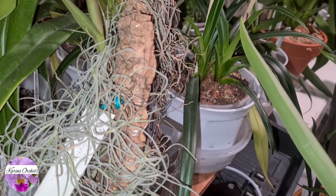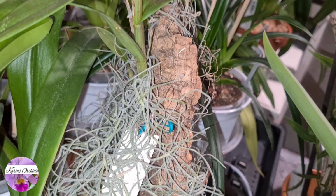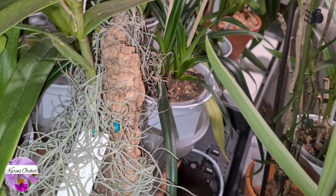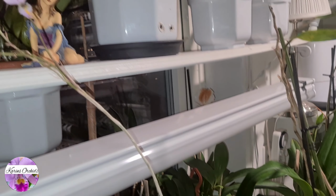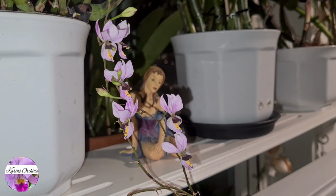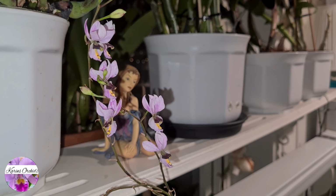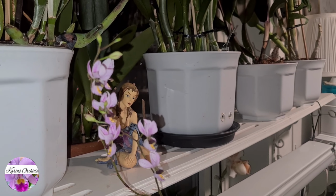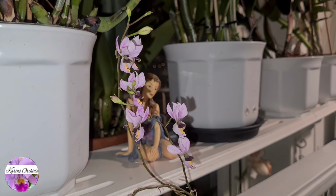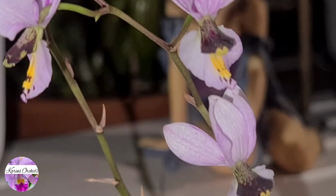mounted onto a cork slab. This is Spanish moss, Tillandsia. I never thought I could grow this orchid. I had one Barkeria before, and I really failed big time with that one. Not with this one. Yeah. I just love the Barkerias now. The details. I mean, they are stunning, these flowers.